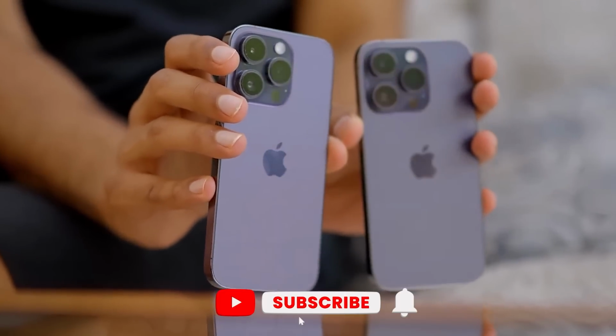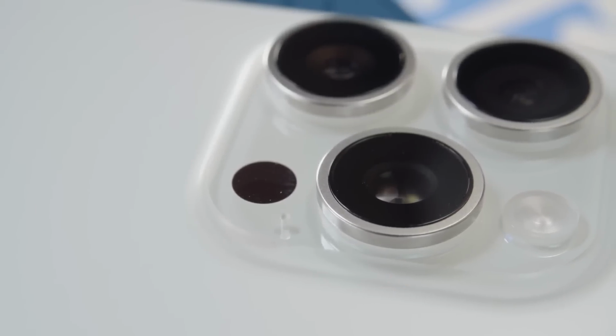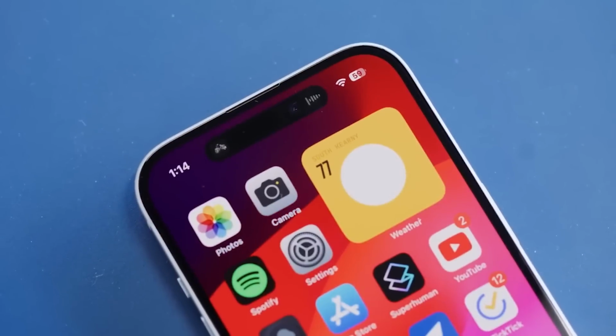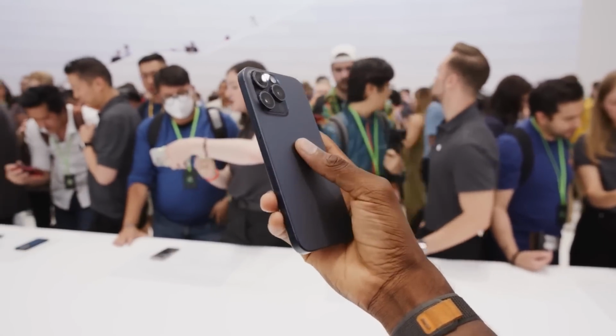Let's kick things off with the elephant in the room. This phone is getting big. We're talking about a whopping 6.9-inch display, up from the already sizable 6.7 inches of the current Pro Max. Now, we know what you're thinking. Is this turning into a tablet? But hear us out. Apple's doing some clever stuff with the design to keep this beast manageable.